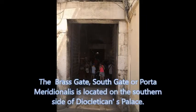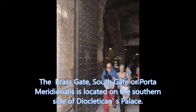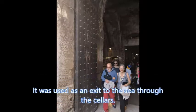Brass Gate, the portal into Diocletian's cellars. The Brass Gate, South Gate or Porta Meridionalis is located on the southern side of Diocletian Palace. It was used as an exit to the sea through the cellars.